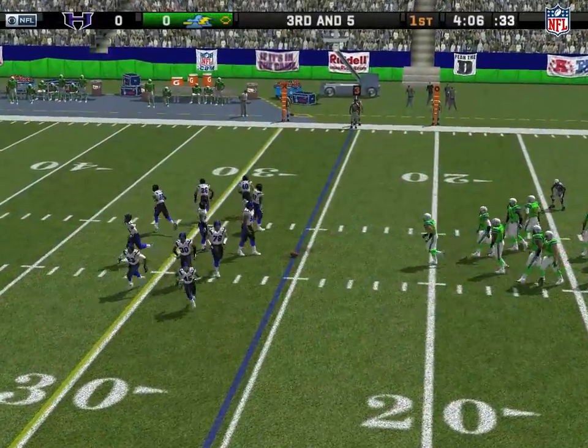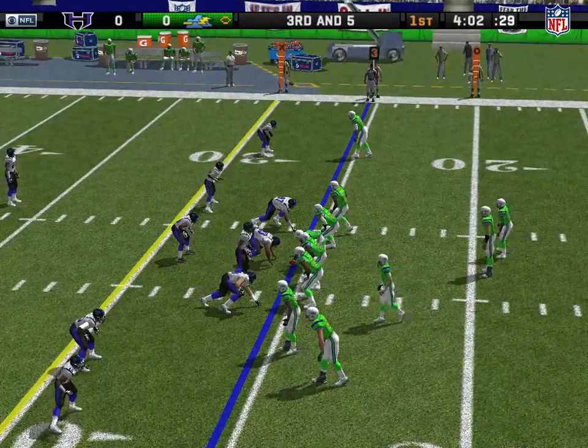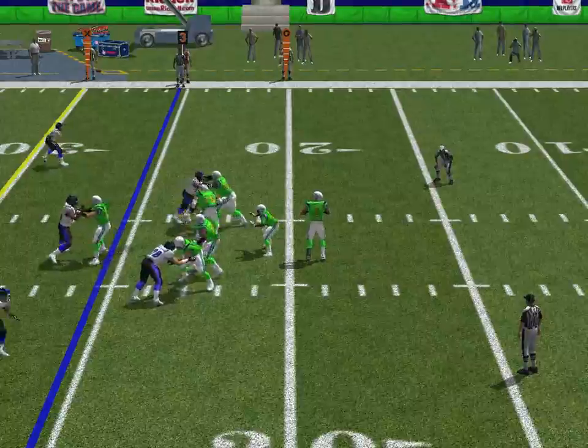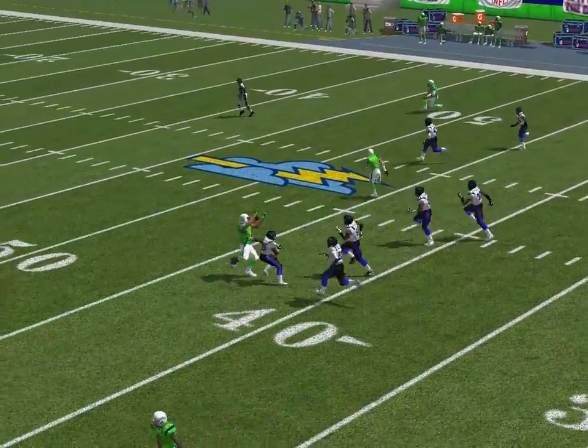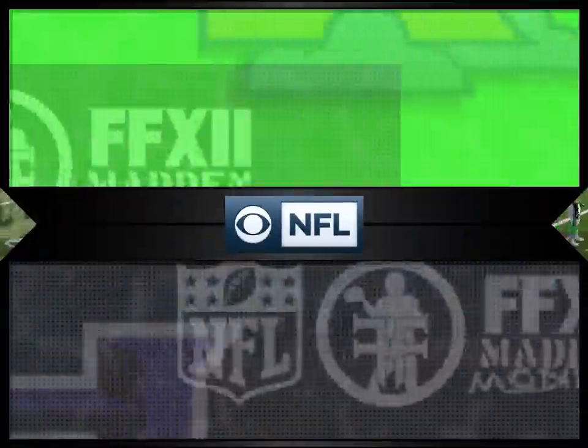We gotta have it, D. Go make a play. Watch each other's back. Set. With the throw. Moore is there on the stop at the 45.